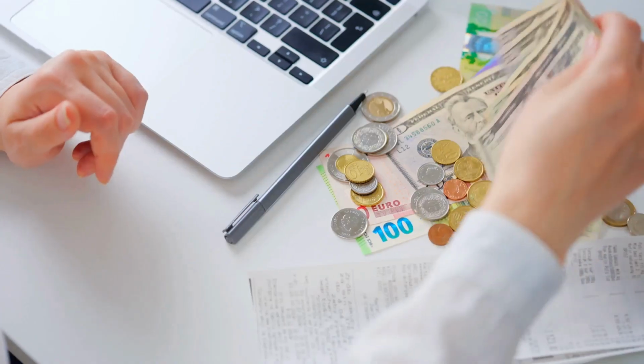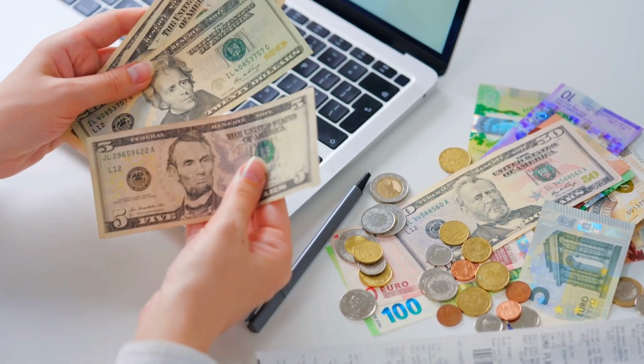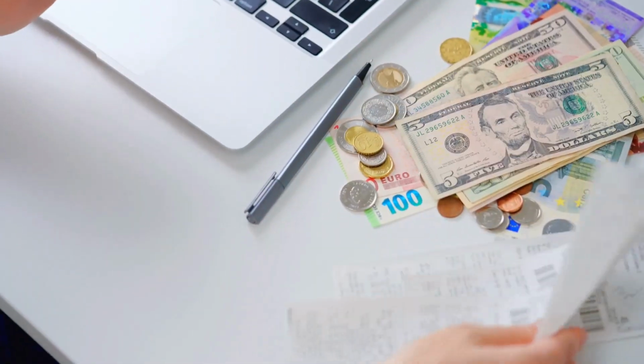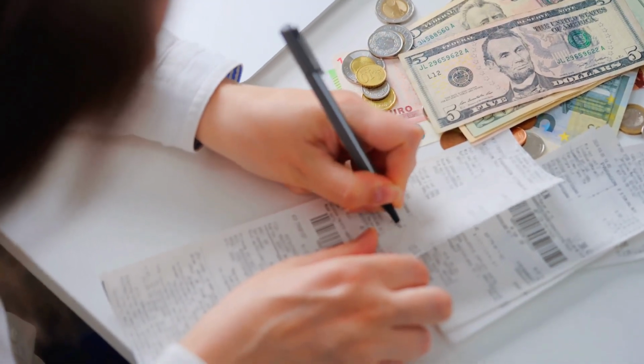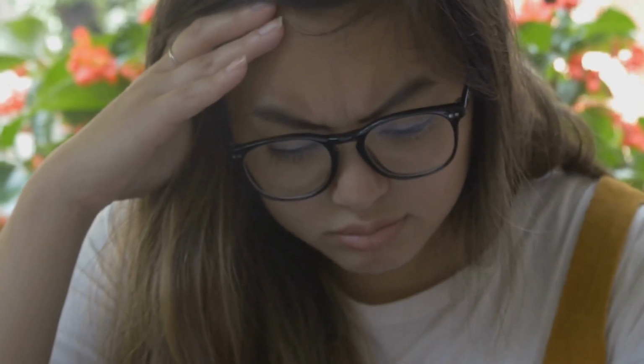Next to each debt, write down the total amount you owe, the interest rate, and the minimum monthly payment. This information is crucial because it will help you prioritize which debts to pay off first. Generally, you'll want to focus on the debts with the highest interest rates, as these will cost you the most money over time. This might be a little painful, but trust me, it's crucial to see the full picture. Understanding the extent of your debt can be a sobering experience, but it's also an empowering one. Once you know exactly what you're dealing with, you can start to take control of your financial future.